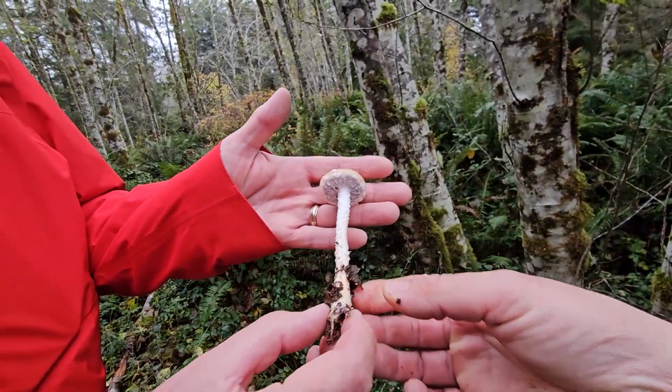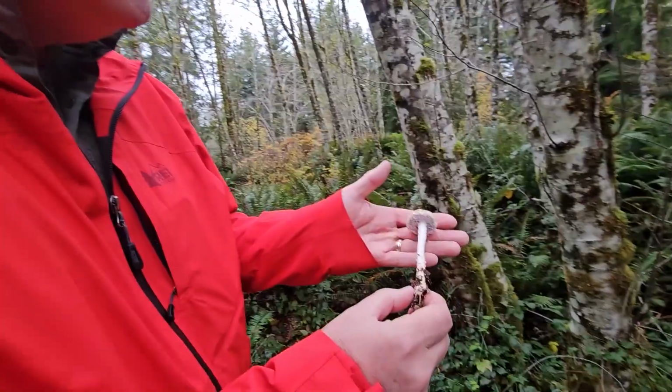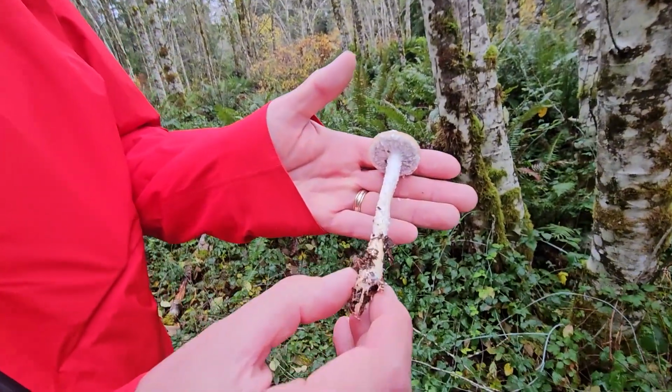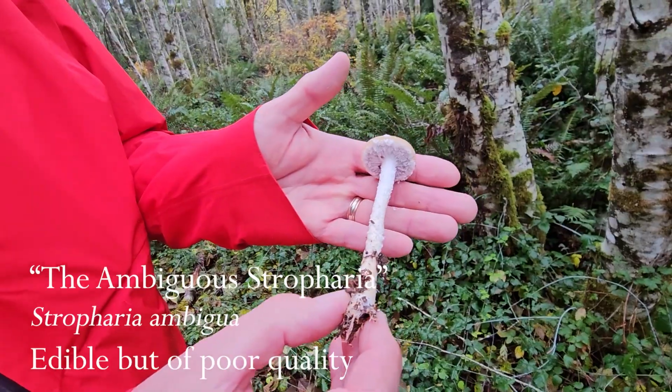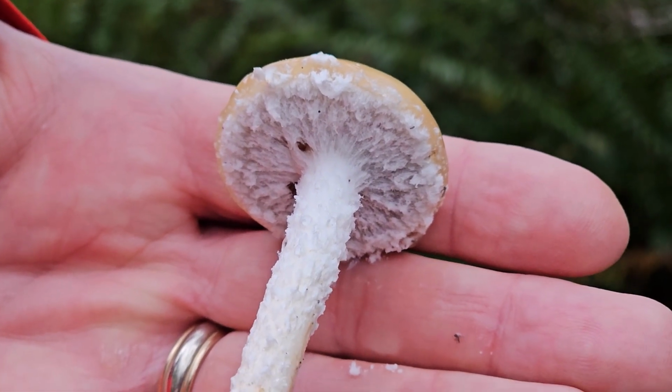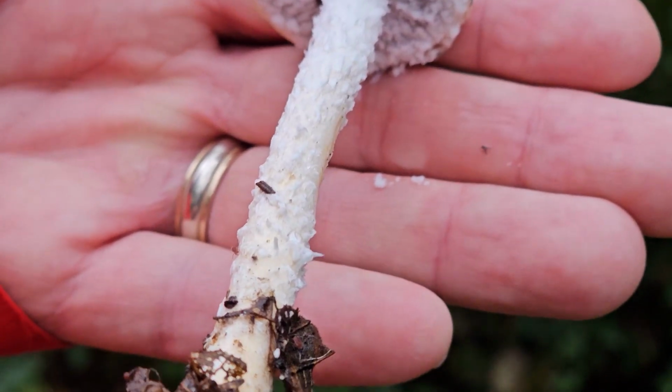Partial veil still intact, so shaggy. Oh, wow. What a nice find. I love the velar material hanging down from the side and the shaggy stalk. This is one of those things, it's a common mushroom out here, right? It is. It's very common, yeah.